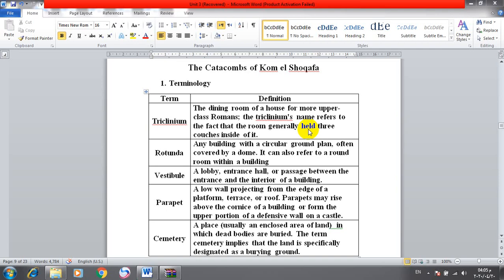بعد كده عندي vestibule اللي هو الدهليز أو المدخل أو الردهة أو الكوريدور أو اللوبي. هو عبارة عن a lobby أو entrance hall, a passage, ممر between the entrance and the interior of a building. بعد كده الباربت اللي هو بيبقى عبارة عن زي قوس كده أو زي بورتيكو, واخد شكل تراينجلر مثلثي الشكل, بيبقى طبعا في مقدمة المدخل بتاع البيت وبيبقى فيه أعمدة تحتيه. تمام.